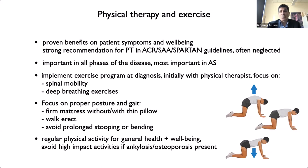Physical therapy is important in all phases of the disease, but probably most important in ankylosing spondylitis in patients who have some syndesmophytes in their spine, because here regular range of motion stretching exercises are very important in order to maintain function. And so it's important to focus on posture and gait, make sure to focus on walking upright, avoiding prolonged stooping and bending, and doing regular stretching and range of motion exercises. And of course, beyond the role in spondyloarthritis specifically, regular physical activity has a very important role with regard to general health and well-being.